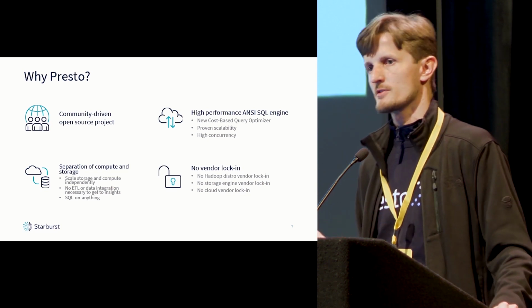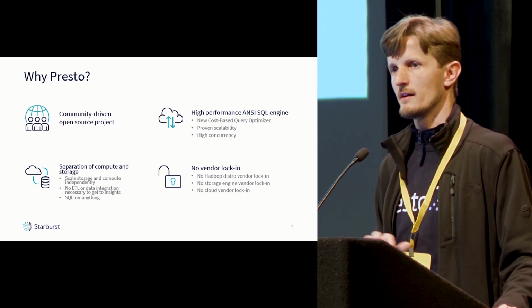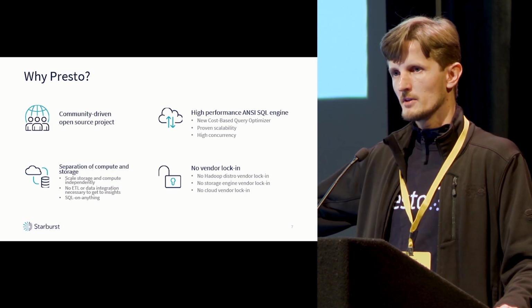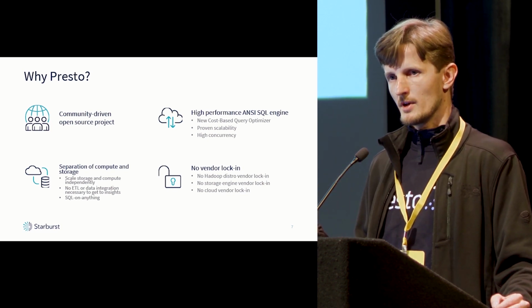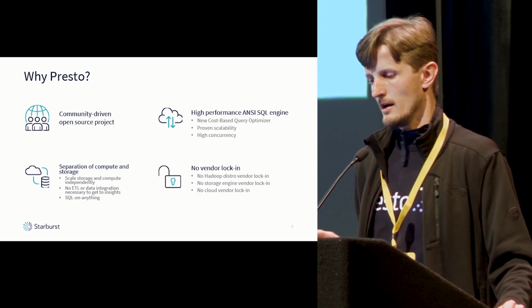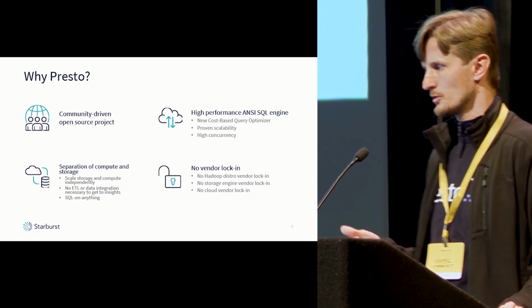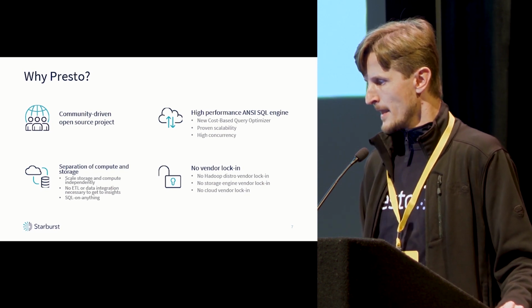All the modern architectures right now separate storage from compute, allow those two layers to scale independently, allow you to grow your data without limit, and also scale your compute up and down whenever you're ready to pay for additional compute. And it allows you to save the cost of compute when you're not using your cluster, or you're running fewer queries because of the holiday season, for example.